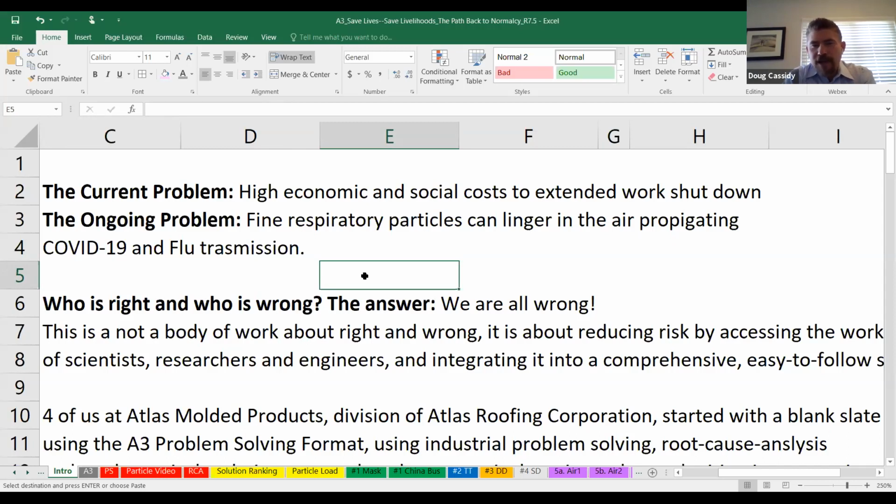This spreadsheet contains all of our work. Many hours have gone into this, and my boss, Bob Butkus, has done a lot of the work on the air ventilation part. Josh Livingston, our EHS director, environmental health and safety, has done a lot of work in general. And then we have a technical director that has assisted me in a lot of the research here.